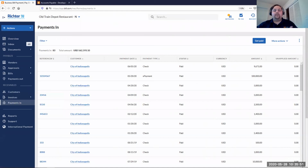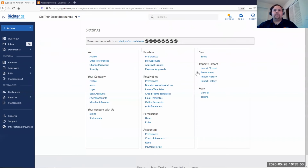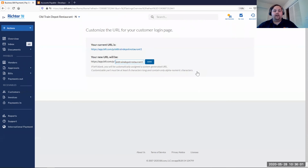Then I'll go ahead and go into the settings here and I'll go over some of the setup as it pertains to receivables. We do have the branded website address. So as we had mentioned before, the flexibility of being able to invoice outside of Bill.com, what you can do is to give access to the customer payment portal without having to send the invoice through Bill.com. You can add this customized URL or branded website address, if you will, to your invoice template in the other system. At that point, they can click into it, and it takes them directly to the customer payment portal.